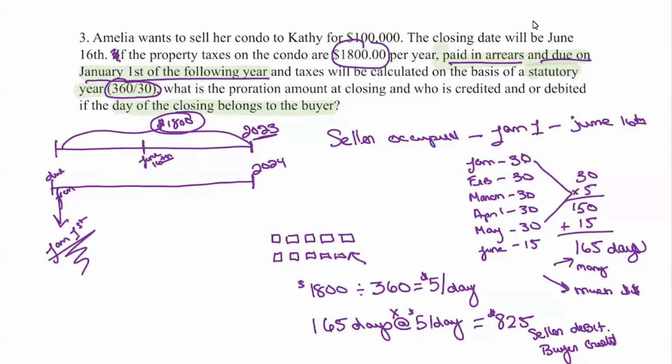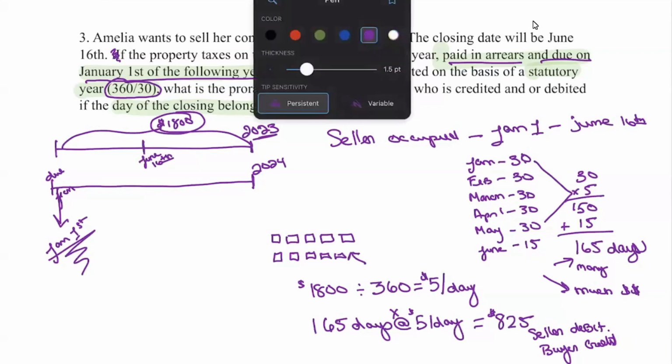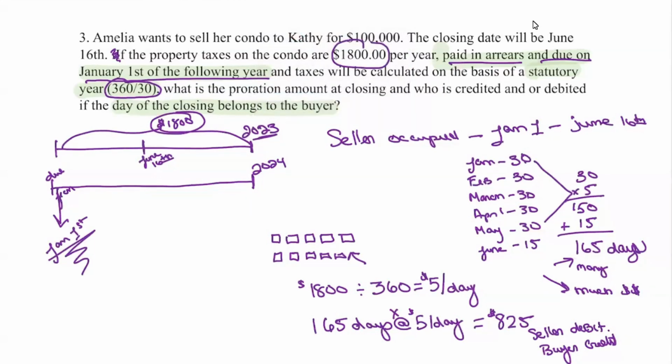No. Okay, so just so I can break this down for myself. The taxes on the condo were $1,800 per year paid in arrears. The taxes are due January 1st. The buyer bought the home June 16th. Explain to me about this January 1st. Why is it January 1st, 2024 that they're due and not January 1st, 2023? Because they were paid in arrears. They already used it up. So this is their bill after they have lived in the home. I love it. Go for it.